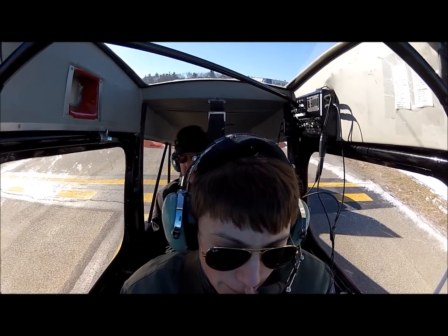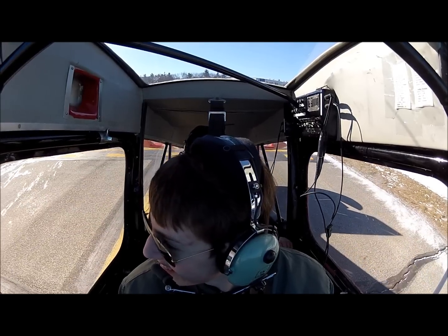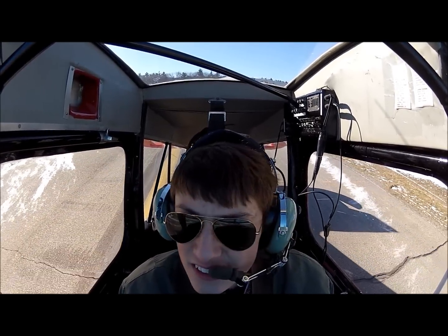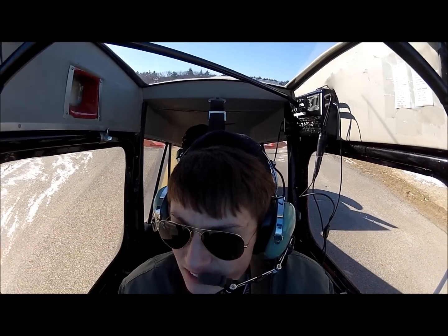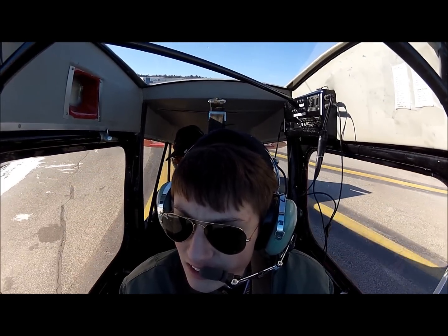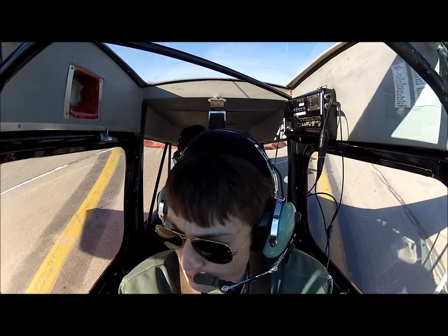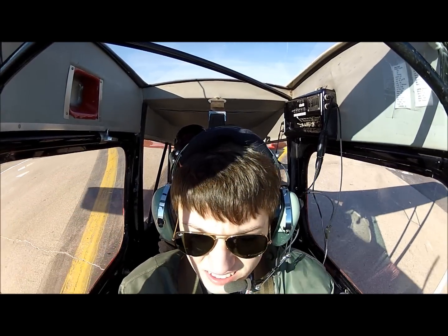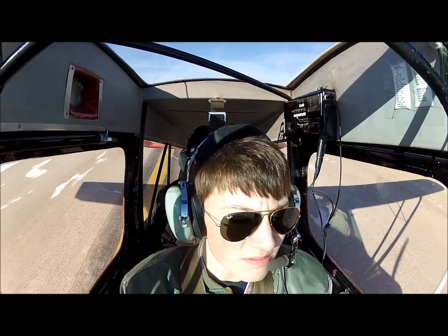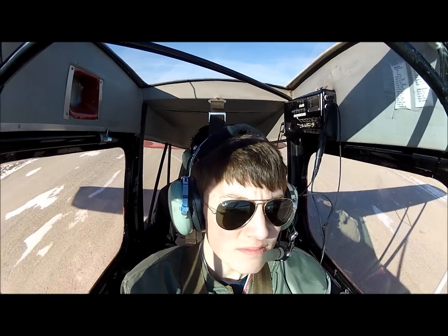Hi-ho, Silver! Hey, that's a trike gear. Yeah. Okay, a little power back in. And right rudder. And as it comes around, if it isn't quite right, you just tap the brake a little bit like that. And keep the rudder, opposite rudder now, stop before you get there. You have to start backing off on the rudder before you get there, right? And now we just taxi along like this.